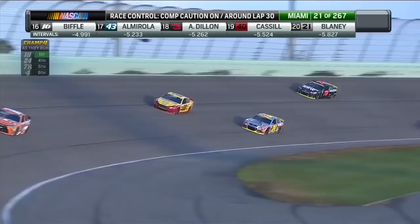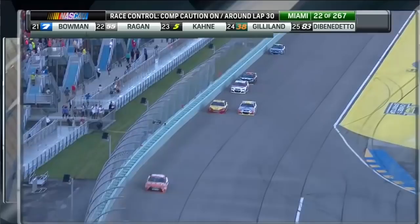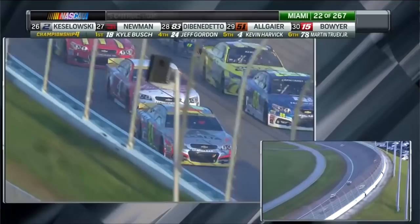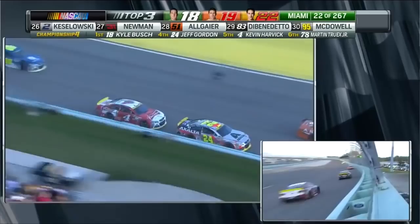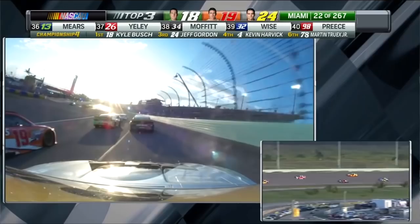Jeff Gordon able to get by Martin Truex Jr. And Gordon trying to get by the 22 of Joey Logano. Let's look back on that restart, focusing in on Jeff Gordon. This has been a weak point for Jeff Gordon and this team all year long. He's got to find a way to get better restarts. Look at the gap he's leaving in front of the car, between he and the car that's in front of him. He's going to have to be more aggressive as this race moves forward. He got a break because all these guys had two tires or no tires. He had four, so it didn't hurt him. But later in the race, he is going to have to be more aggressive.